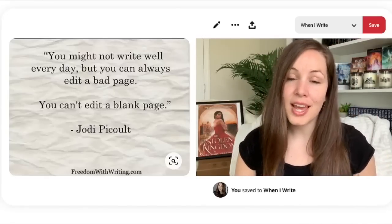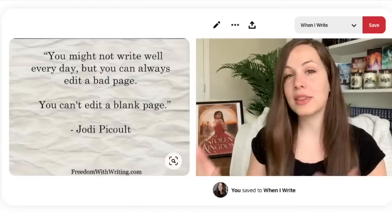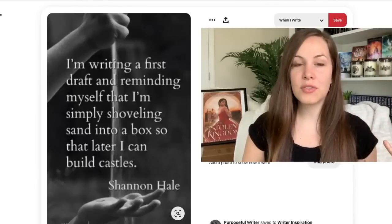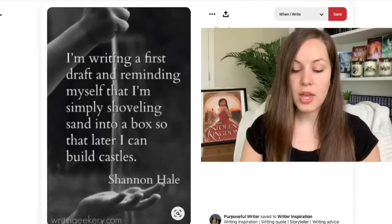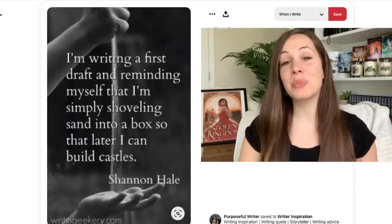And so this is, again, just more motivation for how we need to get words on the page before we can make them good words. Like, we have to have something to work with, some clay to form. And that relates to this quote, which I've seen tons of different times. I have it saved on my Pinterest board in like another picture, but it says, "I'm writing a first draft and reminding myself that I'm simply shoveling sand into the box so that later I can build castles."